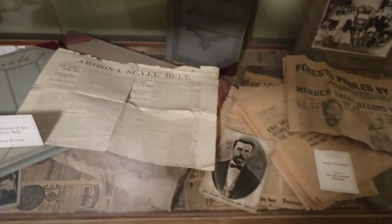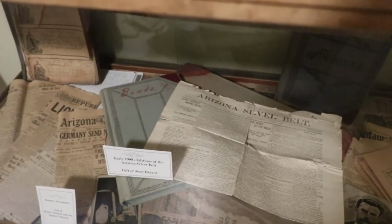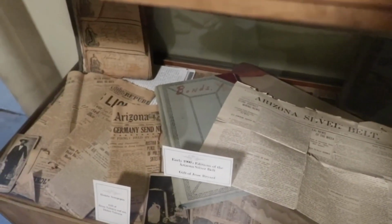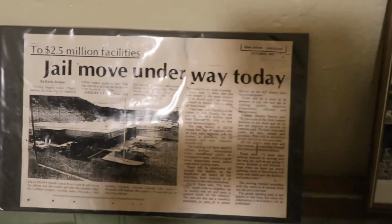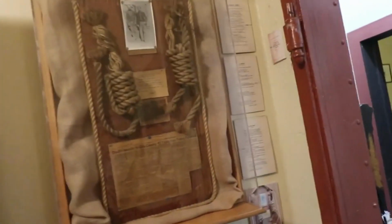And like you guys seen in the previous clip, Molly explained that the only history they know, or the only inmates they know of, were from news articles, newspaper articles, because everything else was destroyed in a water main. And then here is actually the first two nooses, I believe. The last two, I'm sorry, that were used.